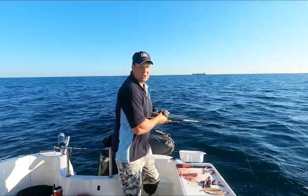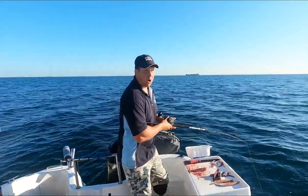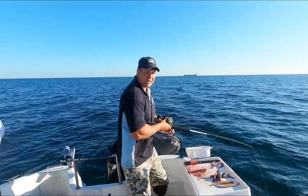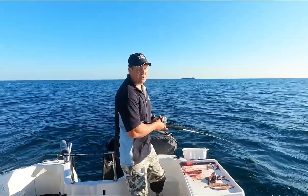And I just want to quickly touch on, a lot of people don't catch turbot because they're just simply not on the bottom, the most basic of things. When you're going up and down the banks, you have to be in contact with the bottom the whole time. And if you're not on the bottom, you're just not going to catch turbot.